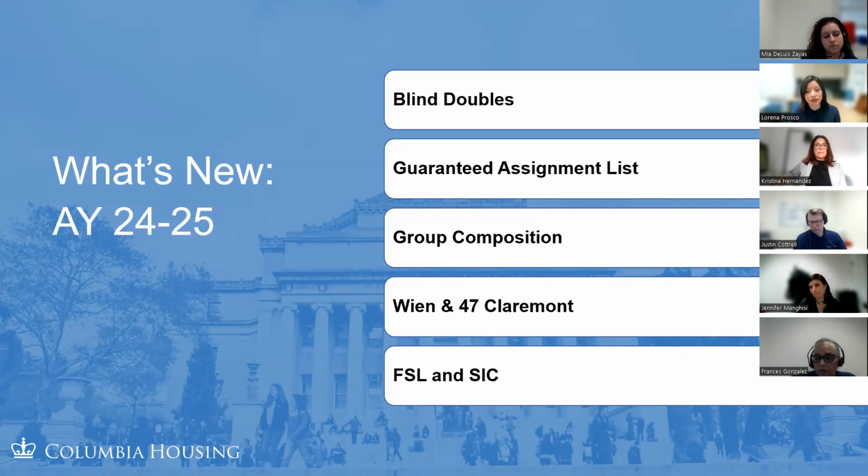Knowing that the inventory for singles and odd number suites is limited, students, particularly rising juniors and sophomores, are strongly encouraged to form even number groups to improve their chances of selecting a room during their appointment time. Individuals and odd number groups who are unable to select will be added to the guaranteed assignment list. So what is the guaranteed assignment list? The former process was called the room selection waitlist, and it has been renamed the guaranteed assignment list to reflect that all students on this list have guaranteed housing status and will be assigned to on-campus housing.